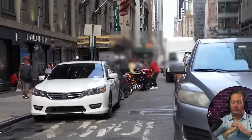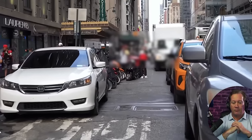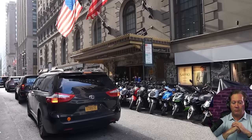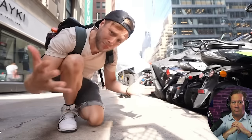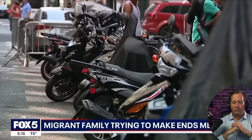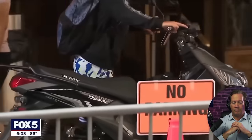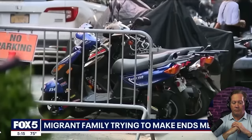There they are, the illegal mopeds in front of the Roosevelt Hotel. This right here is the Asylum Processing Center in New York City. And are these here by accident, or is there a connection? Outside the Roosevelt Hotel, you'll find dozens of scooters parked. Without papers or permits to work, many migrants rely on food delivery jobs to help feed their families.